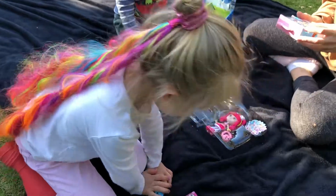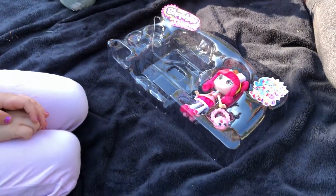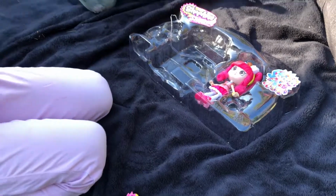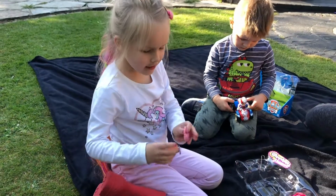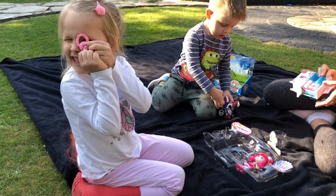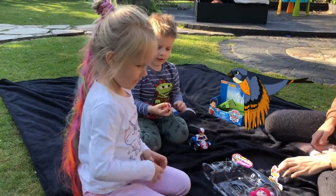They're so cute. This toy is so pretty. Take this girl out. How to take this girl out? I'll take this out. A backpack. What is it? My piggy has a backpack. She's so cute. Wow. Show your brother. Let's say look. Wow, girl.